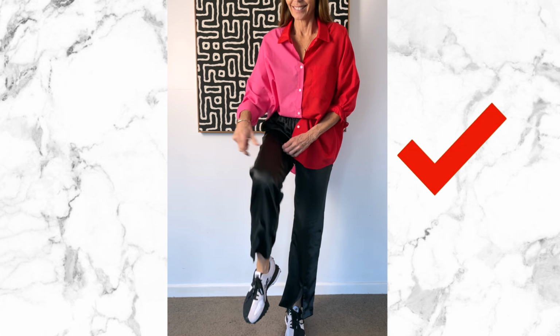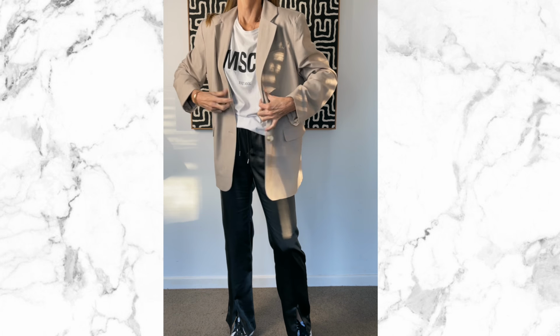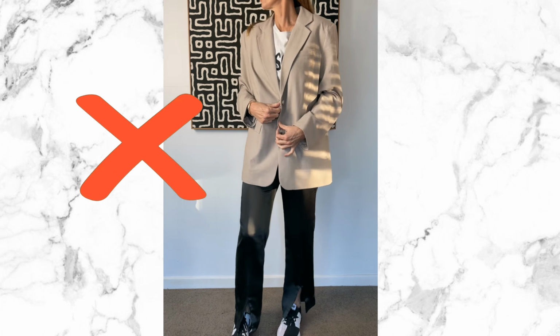Now, this one may seem a little counterintuitive as well, but the trend at the moment is for wearing man-style oversized blazers. Now, if you're trying to cover up a tummy, I can see the temptation that these oversized blazers will just kind of help cover, but they won't if you do have a fuller tummy. What they will do is just add extra fabric and make you look a lot bigger than you actually are.